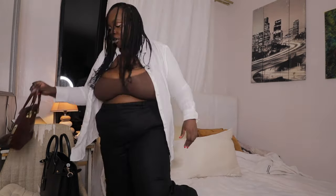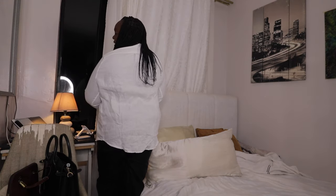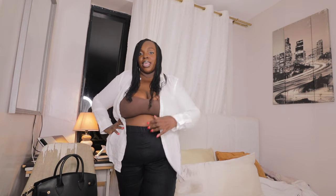Let me style it with another top. Let me remove this top. Oh, I did not go like background like this. See? I'm becoming that girl. Are y'all ready to see Kemoto? I'm becoming that girl. Please, and no excuse. You like this? I love the way it looks. Okay, let me change this top.